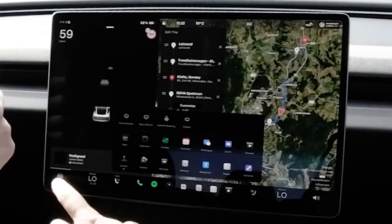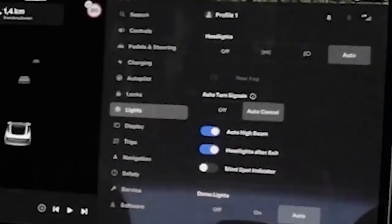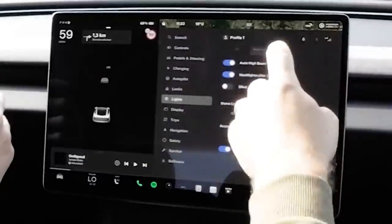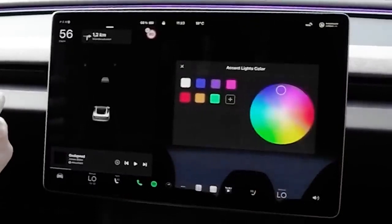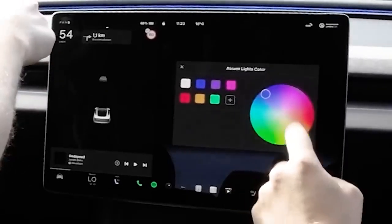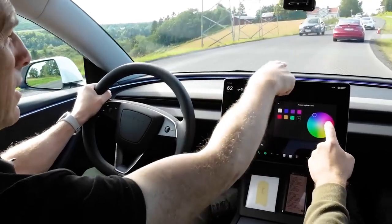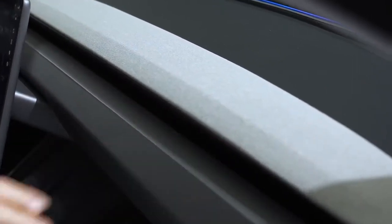Hit the car icon down there, and then I want you to go into lights. Then I want you to scan down and click that little colory icon there, and I want you to change the lighting in my door. Go on, just move that little cursor around, change all the lighting in the door there and on the dash. It's quite nice having this light bar across the front of the dash there, and this new bit of trim here, which you are going to be able to personalise.